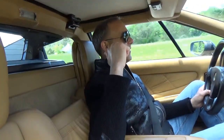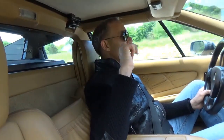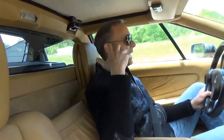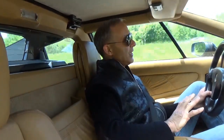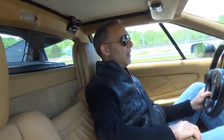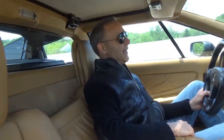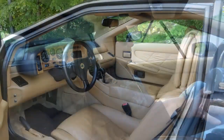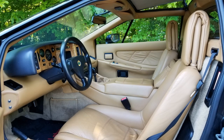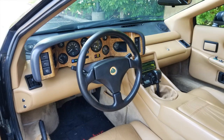You get some nice space in the back. You get a nice boot in the back. The battery's in the back. It's a mid-engine, so it's kind of right behind you. So proportionately, these cars are very nice. They handle really well. I love this car, and I love the leather interior. I love the red piping too. It's two-toned up there with black. Right here is kind of cool.